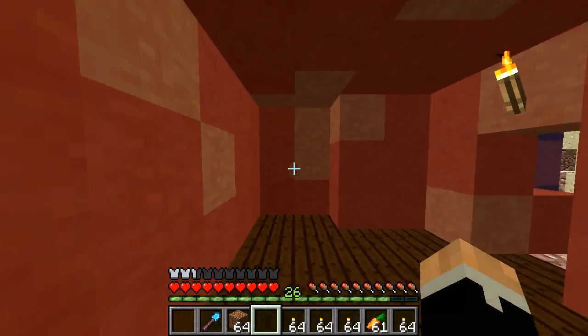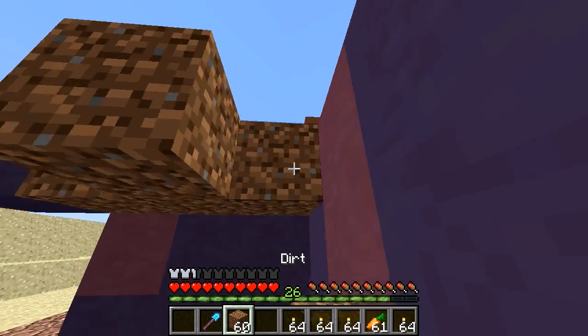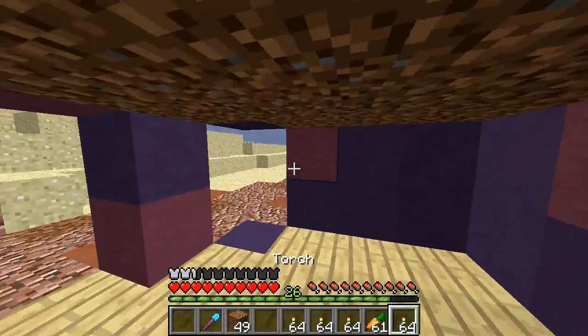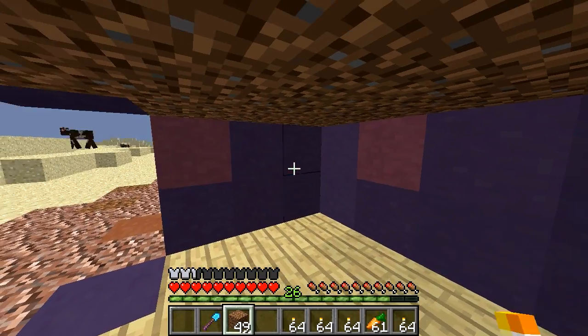So I'm playing around with either having a 3 tall building or a 2 tall building, and I guess I could show you with dirt how tall this would feel. It would be like this. You would walk in and you'd be like, oh, okay, very, very short.